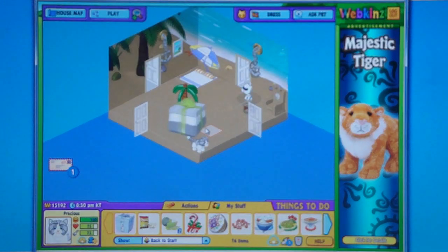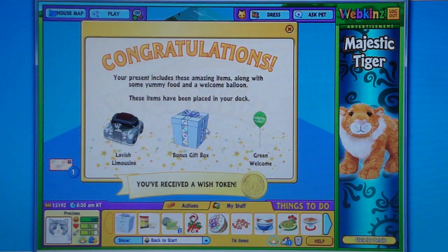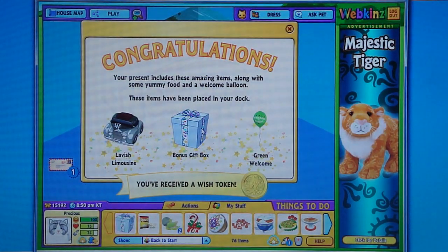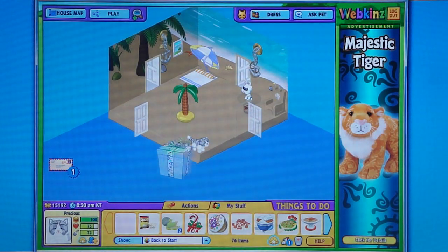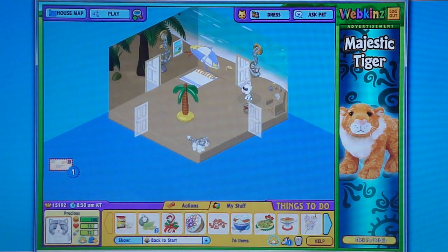Present. Wow! Oh, cool! Limousine! A bonus gift box and a green welcome balloon and a wish token. Okay, let's open this up then. 1,000 Kinz Cash. Wow, like, I don't have enough Kinz Cash already.